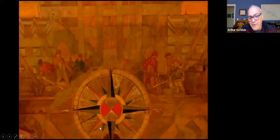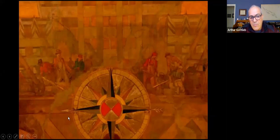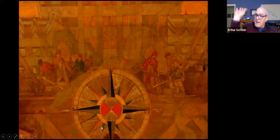There's that compass rose I was telling you about on the ceiling, right? So this is, you see this compass rose right up here? That is this, right? North, south, east, and west. You see, so we're looking straight up. Right now, this is kind of dull, and it was pre-restoration.